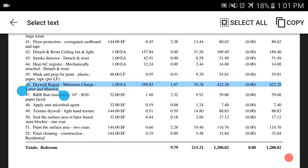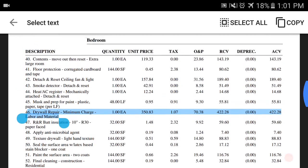And there's also one without the materials. So there's labor and materials, and then labor only. There's one that's 200 and something, and then there's this one that's 422. So this is under 32 square feet, and that's the item that you would use.